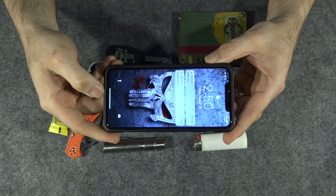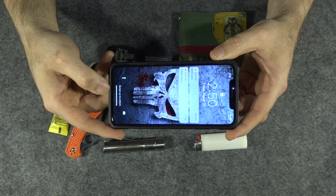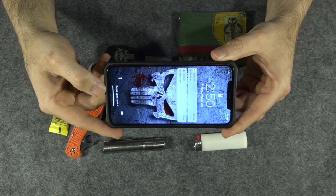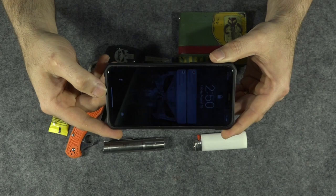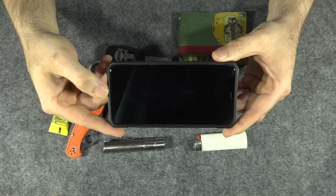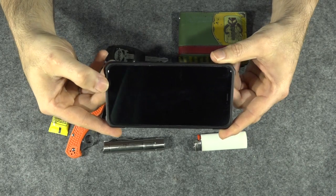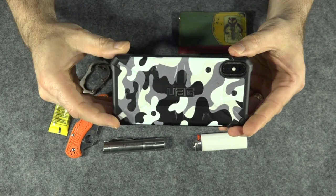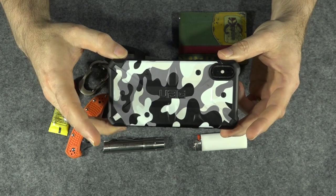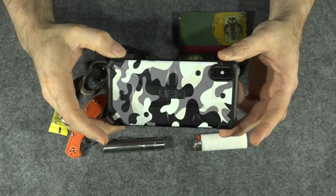Okay, one thing that has changed since my last pocket dump video is I now carry an iPhone. I used to carry an Android. I've switched over because I work on a Mac at home, and this integrates much easier with the Mac. So I made the switch, and I've been happy with it since. I'm carrying it in a UAG case here. It's on its winter motif right now. So that's what I carry as far as my cell phone is concerned.